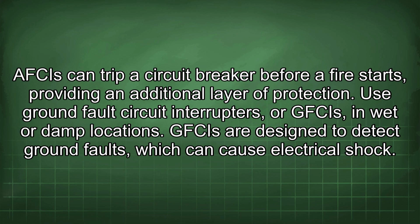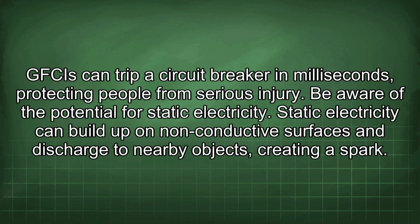Use ground fault circuit interrupters, or GFCIs, in wet or damp locations. GFCIs are designed to detect ground faults, which can cause electrical shock. GFCIs can trip a circuit breaker in milliseconds, protecting people from serious injury.